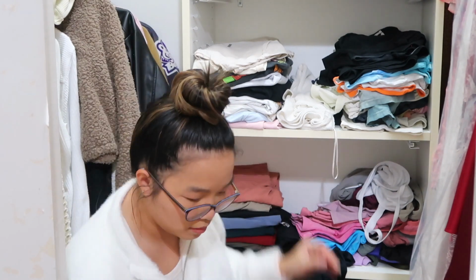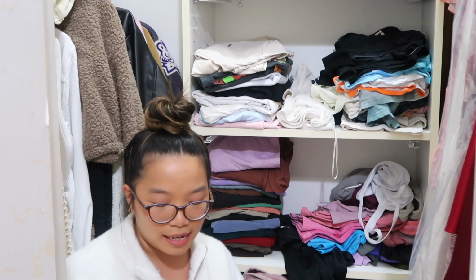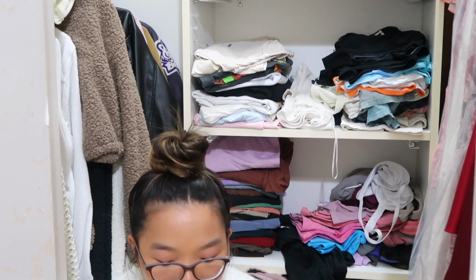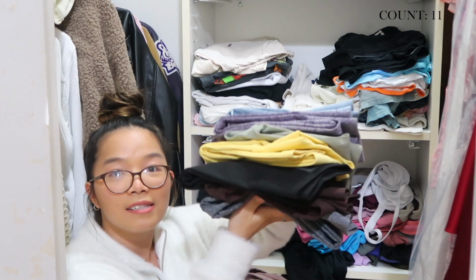I have 17 pairs of leggings here, and I probably have like one or two more somewhere in the house, but I am decluttering 7 pairs of leggings, so that is a win for me.